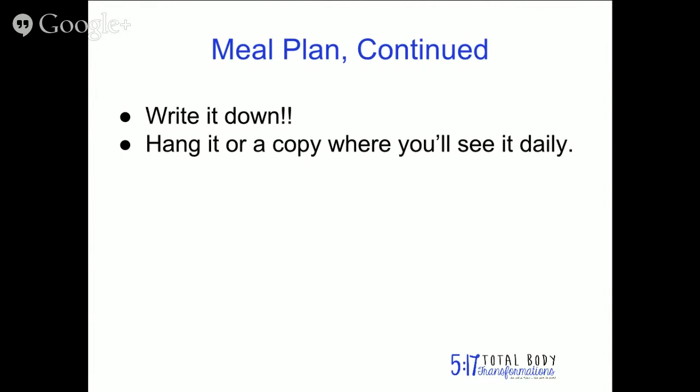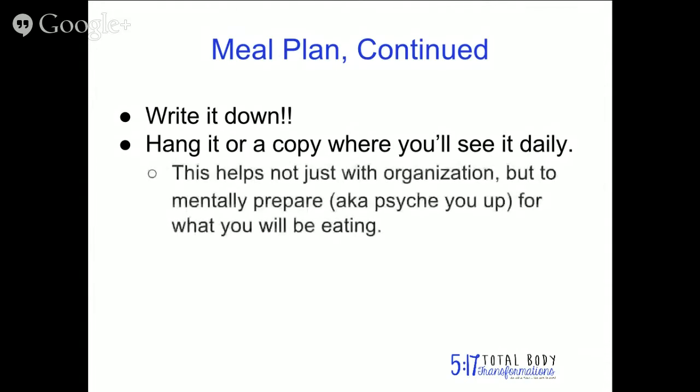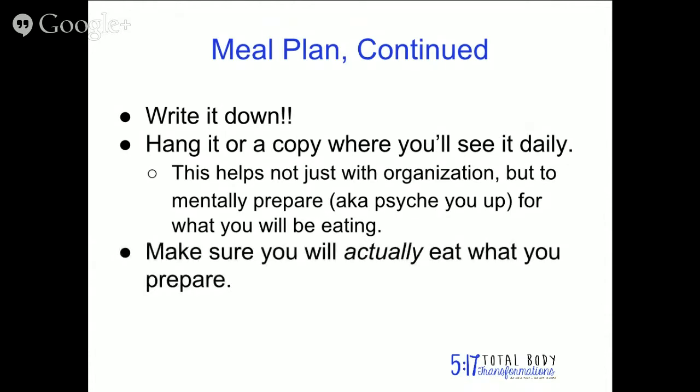You don't have to get super creative if you don't want to, but this is going to help not just with your organization, but to mentally prepare you for what you're going to be eating. Your mind's going to be, oh wow, yeah, I have burgers tomorrow night. So it's really going to give your body the opportunity to be looking forward to that.